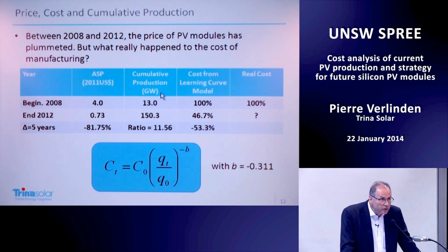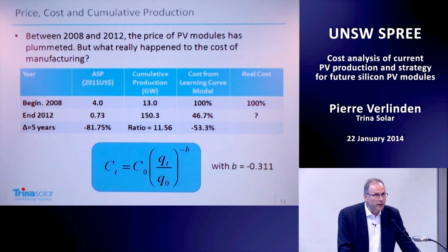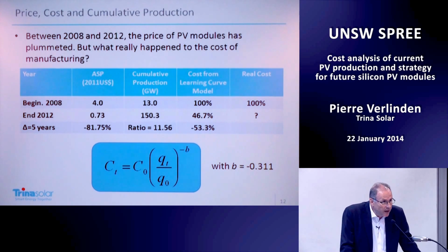The cumulative production in the same period went from 13 gigawatts to 150 gigawatts. And that includes not only all the modules that have been shipped, but also all the modules that were in warehouses at the suppliers, at the producers, at the distributors, retailers, etc. So we have a ratio of about 11.